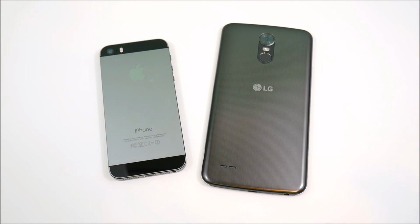iPhone 5S versus LG Stylo 3 coming up right now. Let's go.